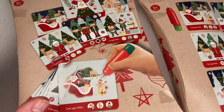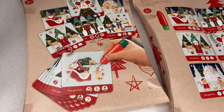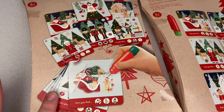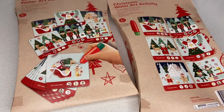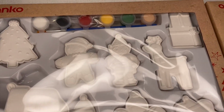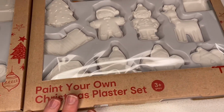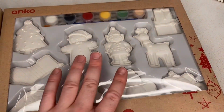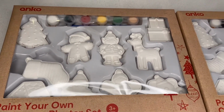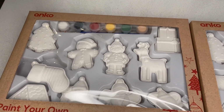I think the last pack that I got, the Bluey one, came with a little Ziploc bag to put the pen in when you're finished using it so that you don't lose that as well. I'm not sure if this pack has that too, but the Bluey one we have did, and that was really handy. These paint your own Christmas plaster sets are everything. I feel like kids absolutely love these little things, and I love that these packs come with so many in it. It comes with like 10 little plaster pieces in every pack, and that is just going to last so much longer than most of them, which have like 3 or 4 in each pack. So I'm so excited that this has more than that.